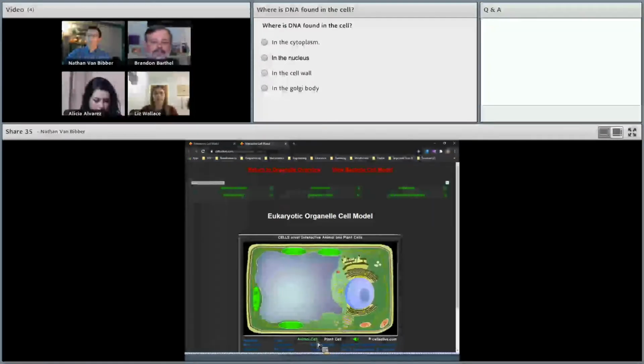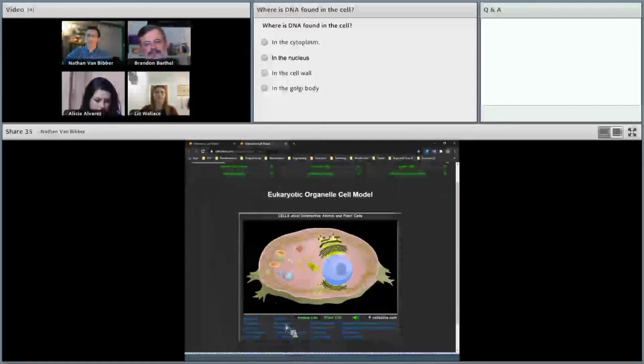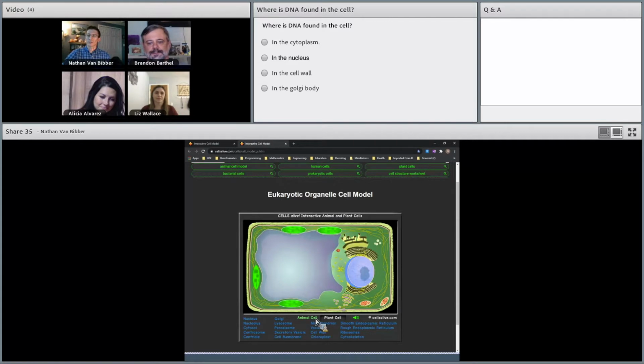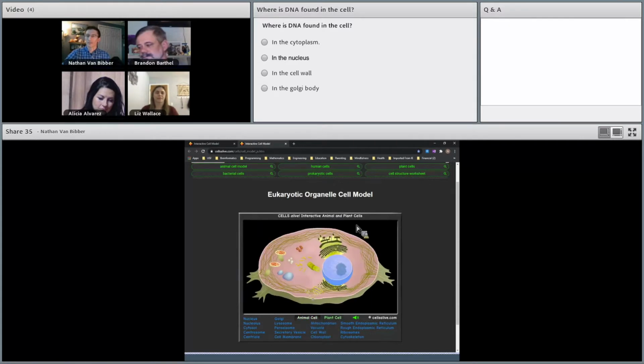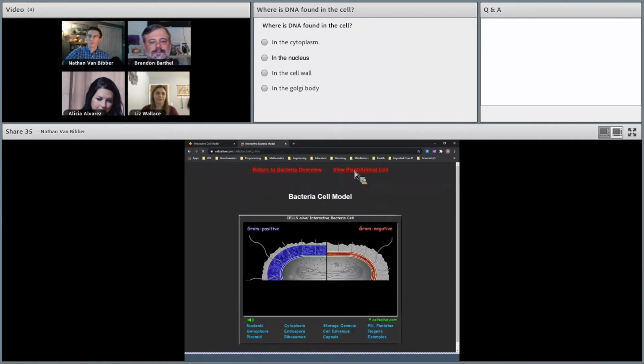you to go through and look at the plant cells and compare that to animal cells and see if you can determine which of these organelles, all these little components in here are called organelles, determine which of these are in plant cells and animal cells and which are in just one or the other. Also at the top here, there's a bacterial cell model you can compare them to.